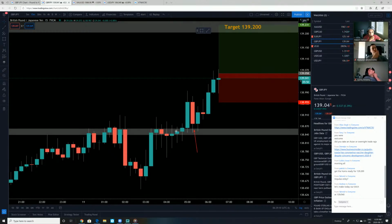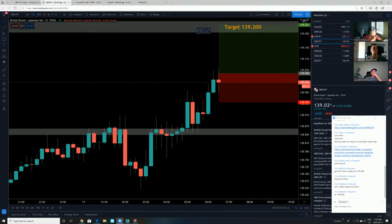So we broke out over here. This was a support formed, made a high over here, broke this area, continuation up, and now we're creating a minor support for price to continue moving bullish to 139.200. So I'm going to give this trade two chances here.